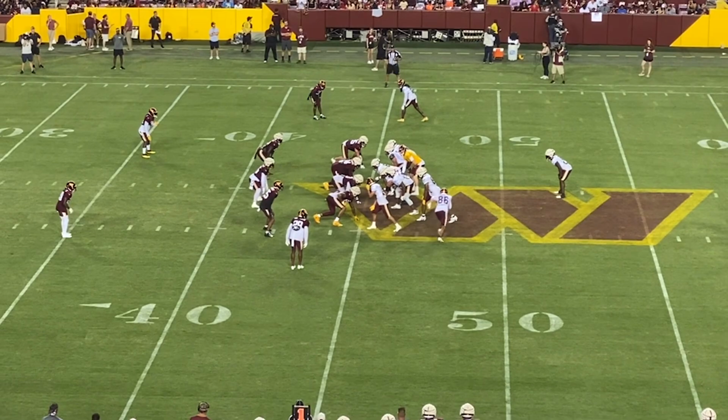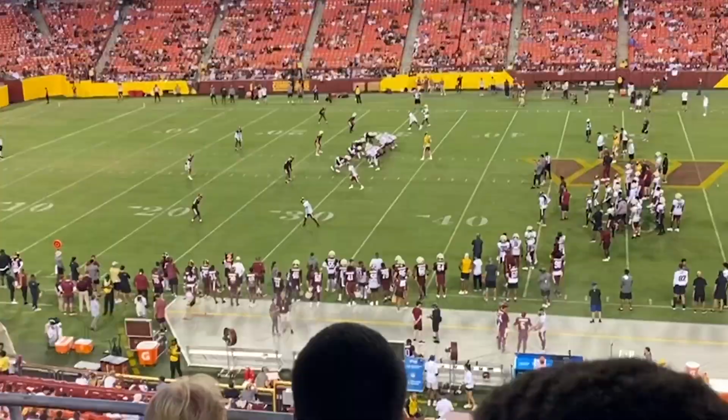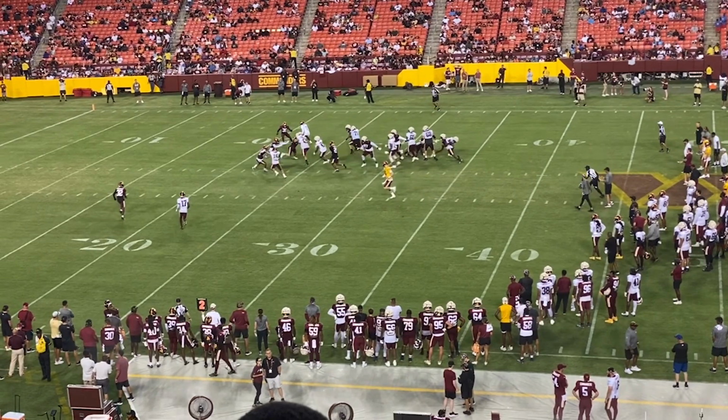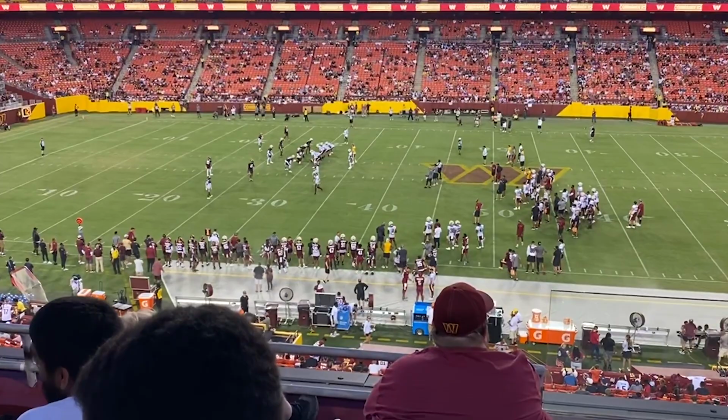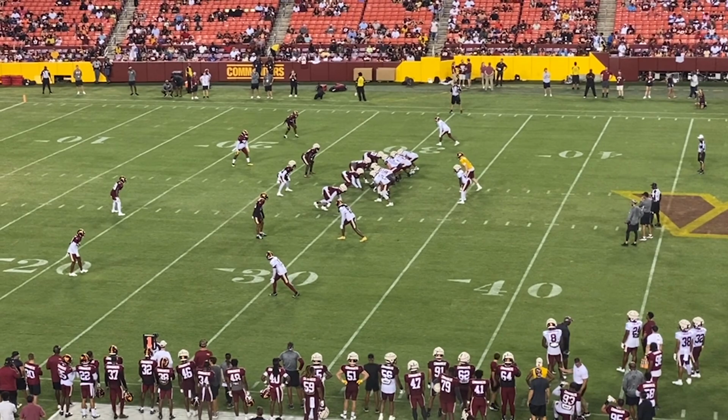Going to get used to seeing those helmets. Little Brian Robinson up the middle. The man was running with a purpose last night. Looked great. Handoff to Antonio Gibson. Also looked great. We're going to have a lot of good problems at running back. You see they're on the 30 right now, making their way to the end zone.